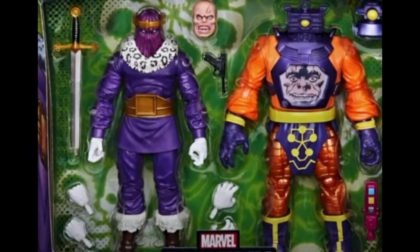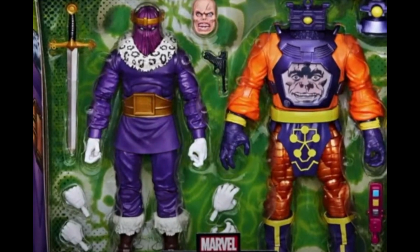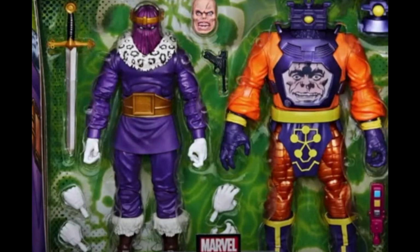It's not very often that Marvel Legends pictures get G.I. Joe fans upset. Well, G.I. Joe fans are very upset about this picture, and I'll tell you why.